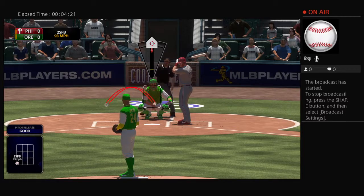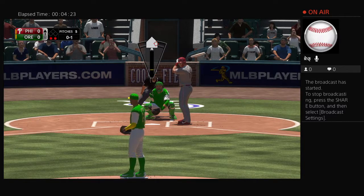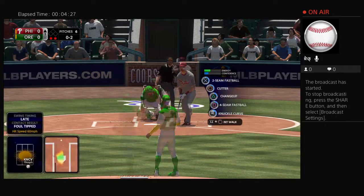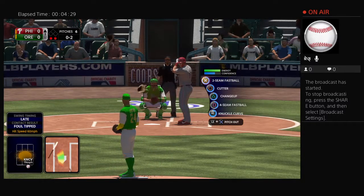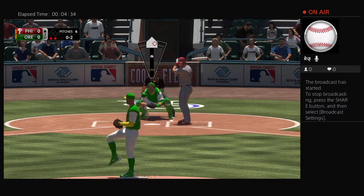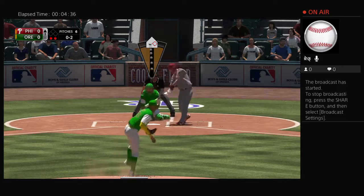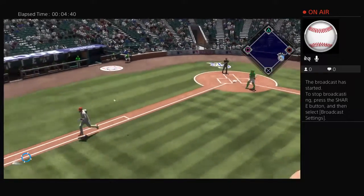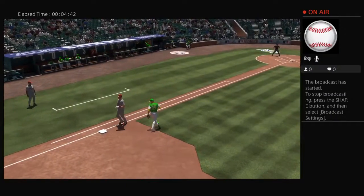Takes a knee-high fastball. Drop a little knuckle curve. Strike one even further. Wind up and the 0-2 pitch. Let's see if he offers. And that's a swinging strike three in the dirt. Schwarber recovers. And the throw to first ends the inning.